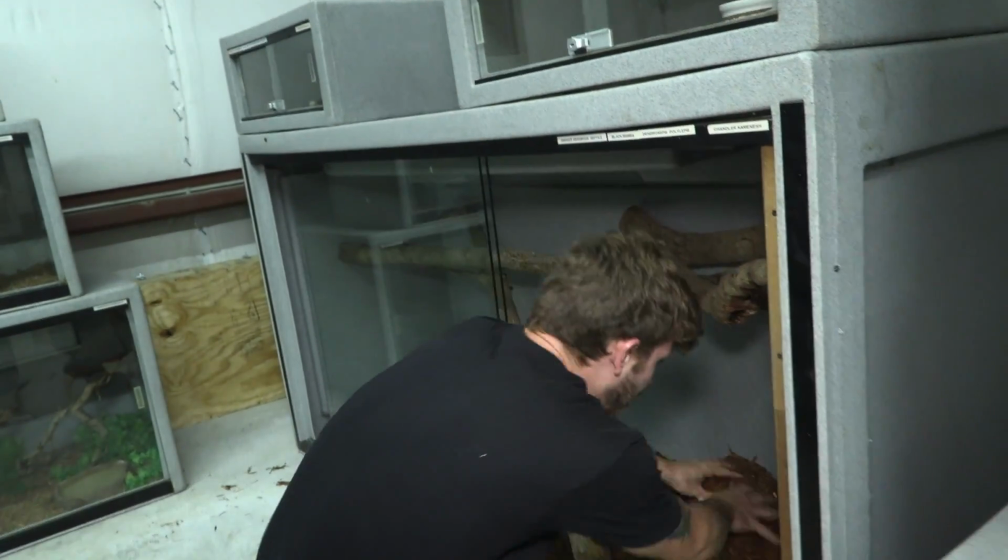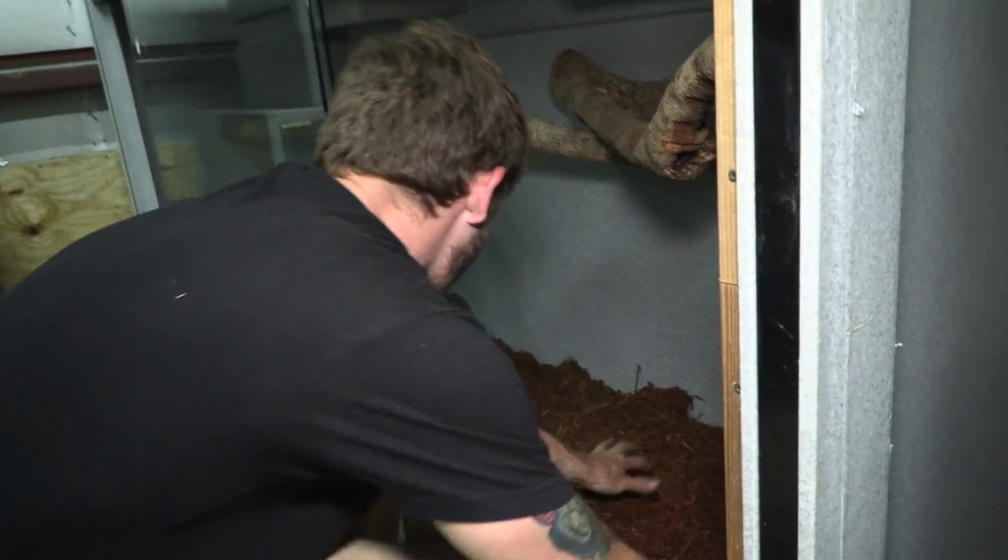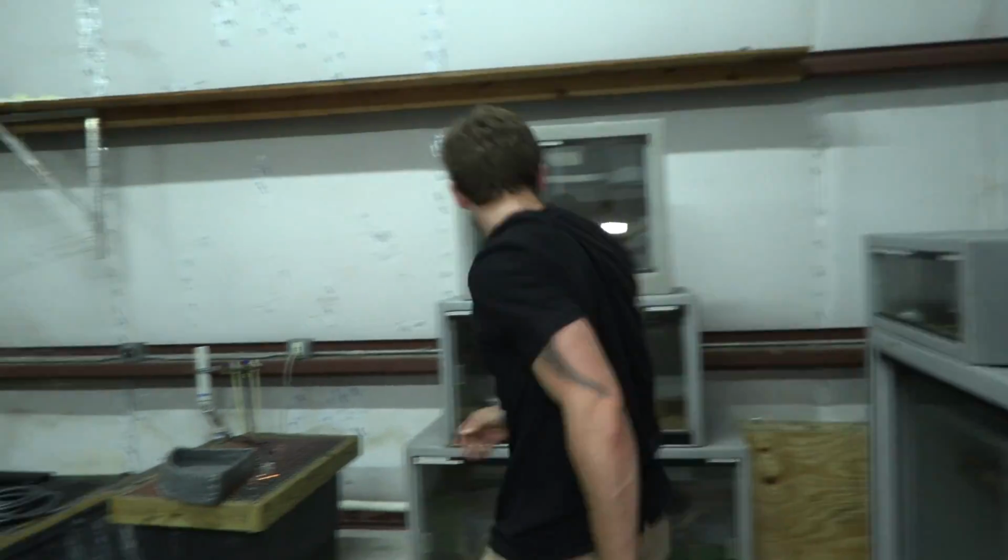All right, beautiful people, we got our fresh mulch. Oh, good. Covered up that hole. Now I'm gonna get that fresh water put inside the enclosure.